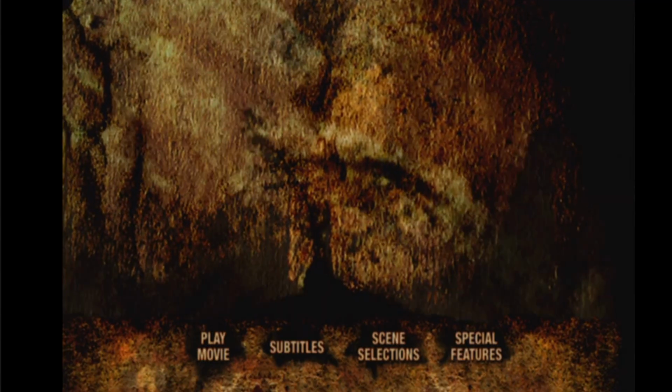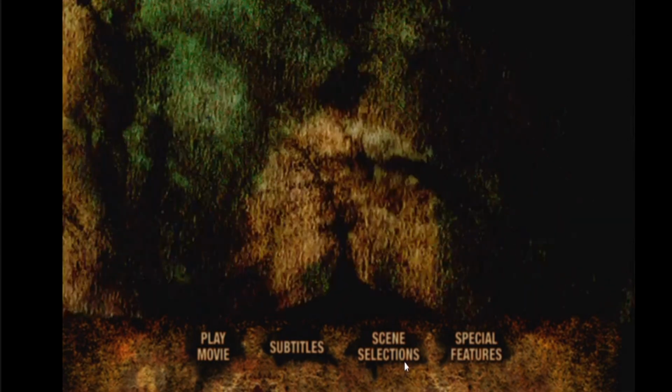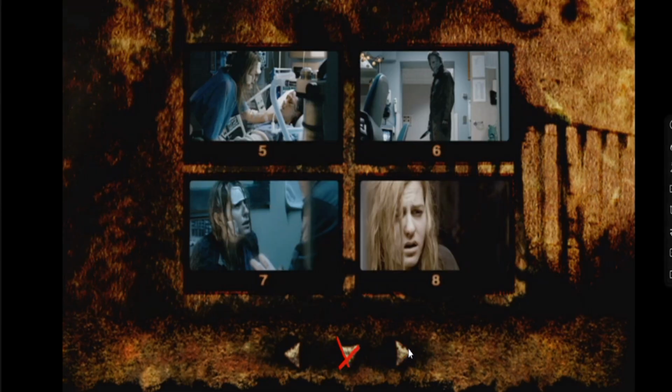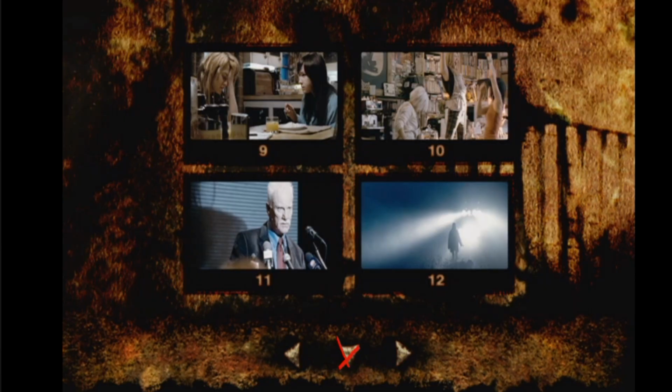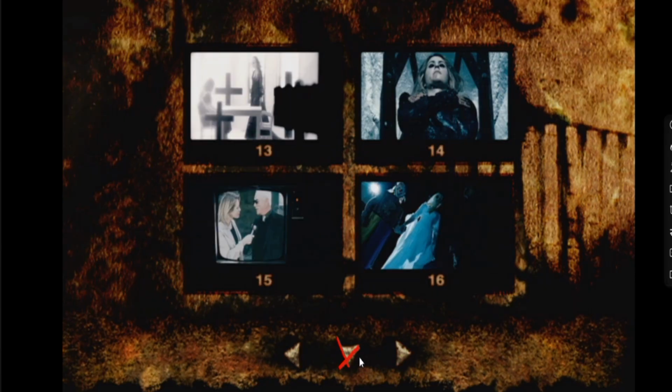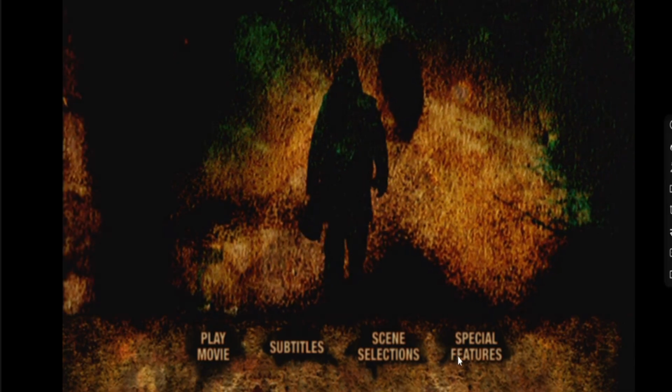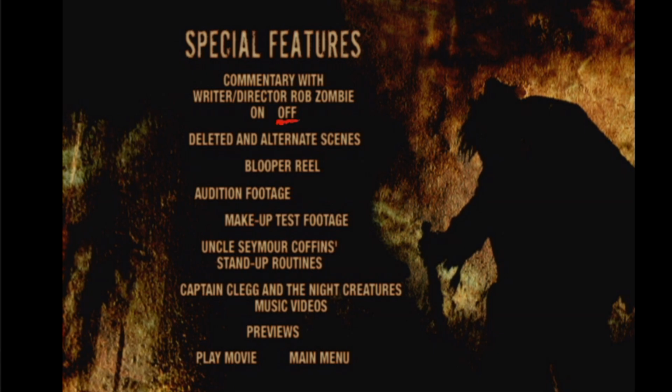This is the H2 menu. We're going to get out of this because it's too choppy. This is just the basic, again, steals on the menu. And we're not going to do any picture quality comparison because these DVDs are so new that there's nothing to really compare and contrast. Picture quality on these are great. These are the special features within this disc.